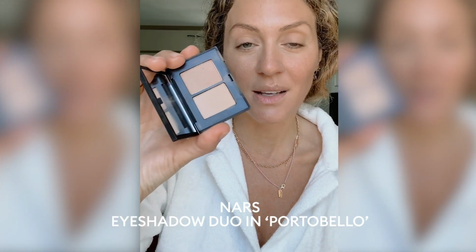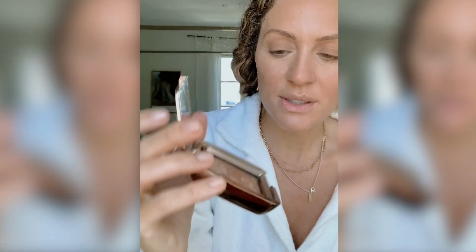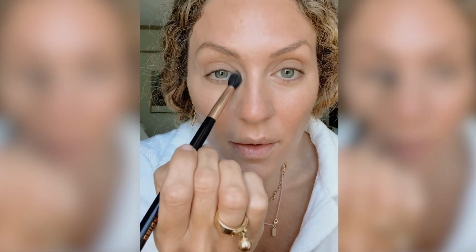This is one of my can't-live-without duos. This is NARS Portobello. It's a warm taupe as opposed to something quite cool and ashy. And with the lighter color, I just dot a little bit in the center. I'm going to go back to this Hourglass bronzer. You can see that it's marbled, and I'm just going in at that light shade, popping it there just for a bit of light reflection.